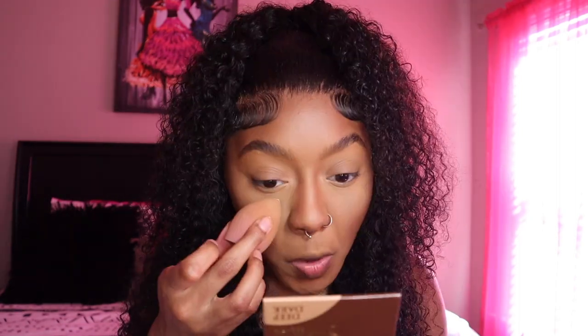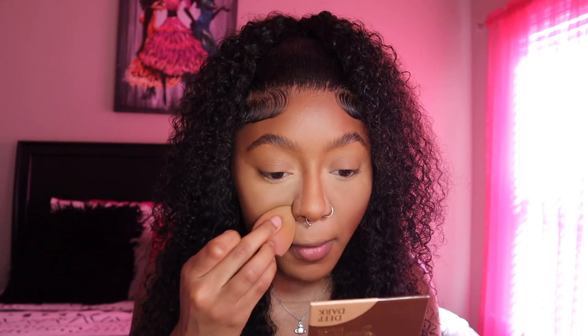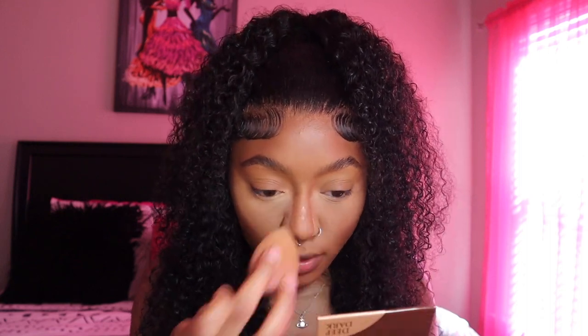All right, so I have the Sacha Buttercup powder, and then I'm gonna take this lighter powder. This is the Makeup Revolution Banana Powder, and I'm gonna take this and go over top of the Sacha just to light up some areas. So I'm gonna take this in the inner corners of my eye, or my under eye. Also on my Cupid's bow and down the bridge of my nose and a small little bit on my forehead.